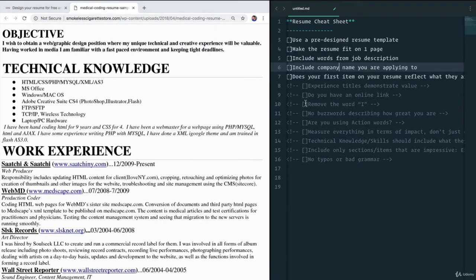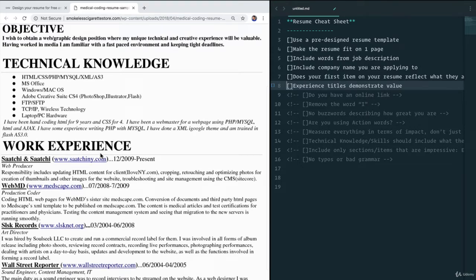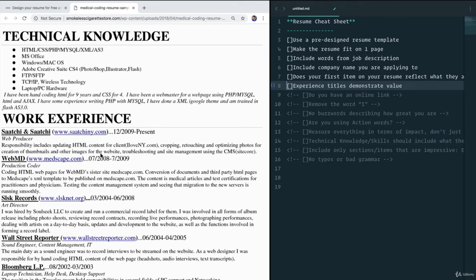All right, off to the next point. We're flying through this. It's not that bad, is it? Experience titles demonstrate value. Probably the most poorly worded sentence I have come up with. But let me explain what it means. The experience title should demonstrate value. That is, the work experience, which is usually the main part of the resume, should show that you provide value.